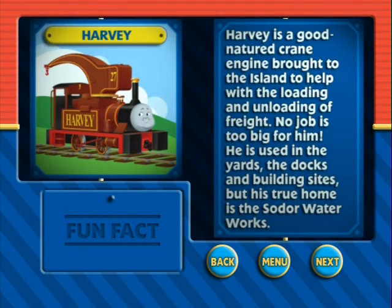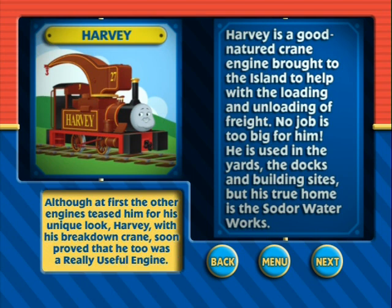Harvey is a good-natured crane engine brought to the island to help with the loading and unloading of freight. No job is too big for him. He's used in the yards, the docks, and building sites, but his true home is the Sodor Waterworks. Although at first the other engines teased him for his unique look, Harvey, with his breakdown crane, soon proved that he, too, was a really useful engine.